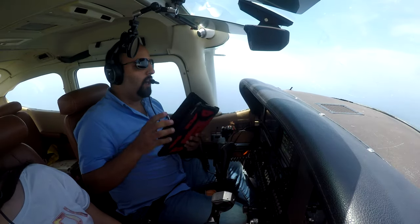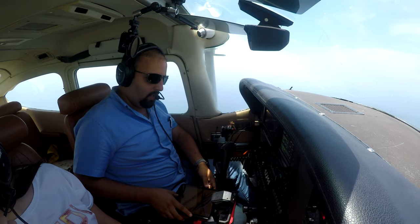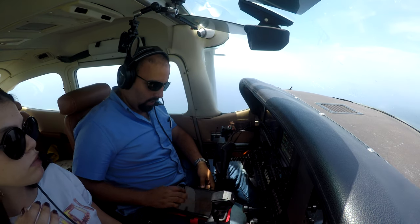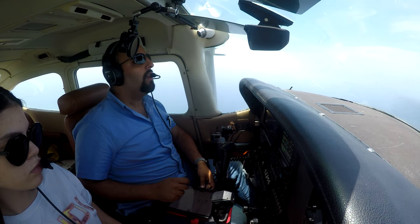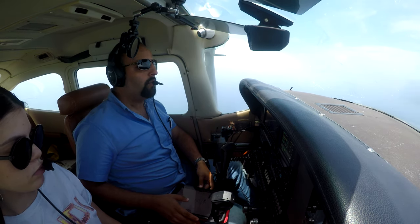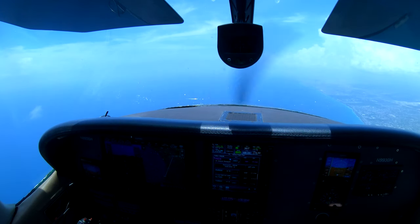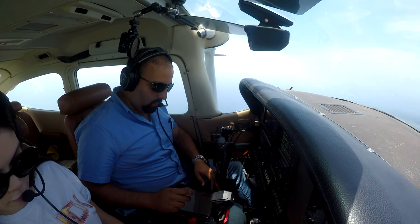Alright guys, we just got the VOR DME approach, runway 19 at Higuero. I was supposed to do the RNAV 01, but apparently it's raining to the south of the airport, so we're going to have to come to the north. I'm going to have to brief this pretty quick. Okay, VOR DME runway 19.